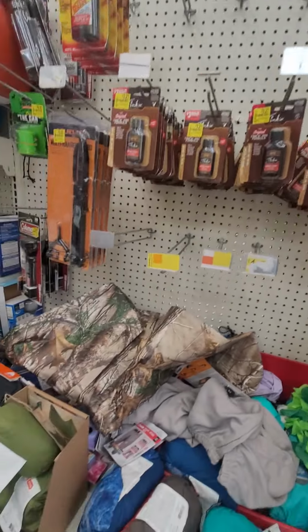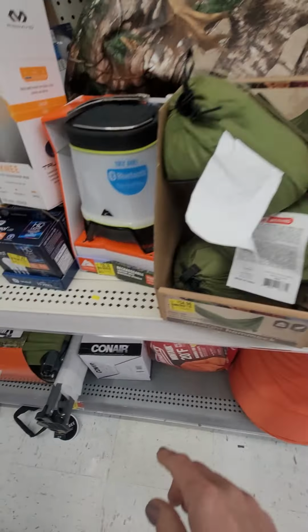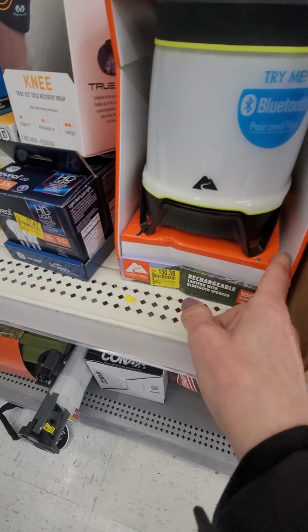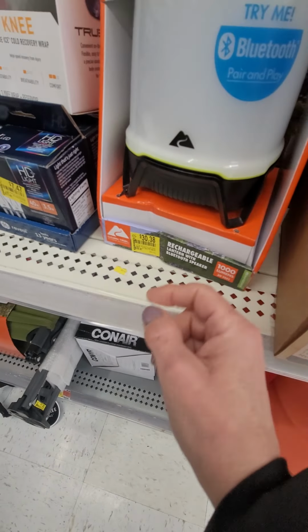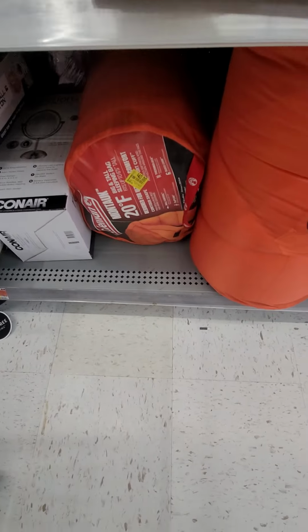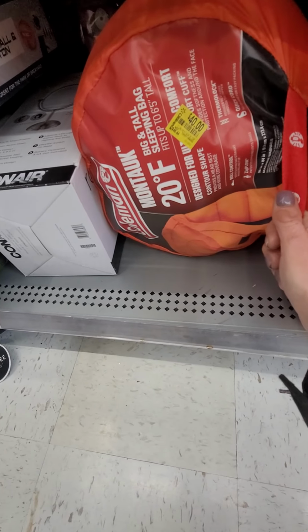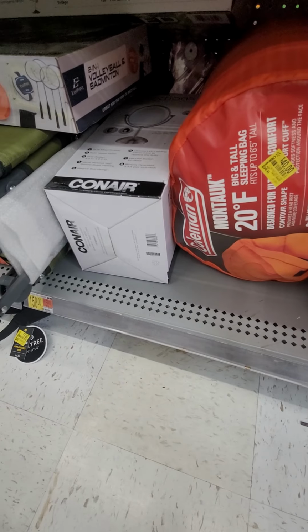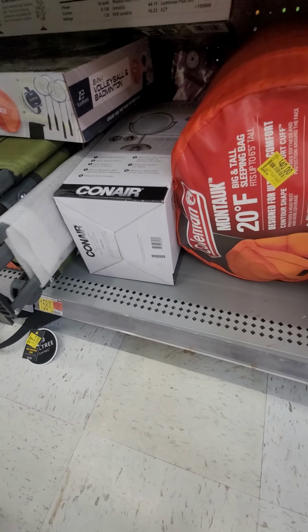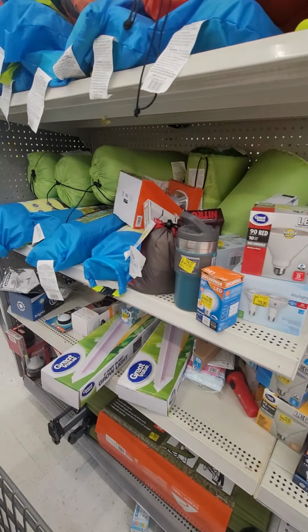Still have flashlights. More flashlights. And that one's too expensive, but it's a rechargeable Bluetooth pair-in-place speaker lantern. Yeah, I don't need that, but I'm surprised the price isn't going down on these yet. They're only $6 off, but I will make sure I try and find them when they do get that clearance a little bit better.